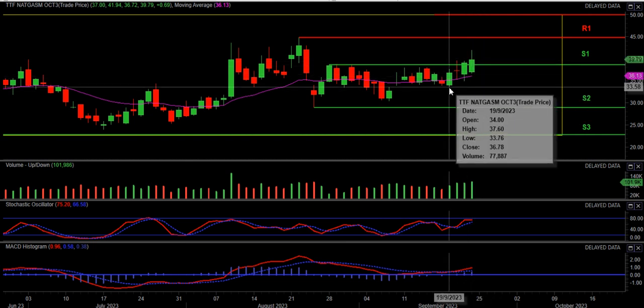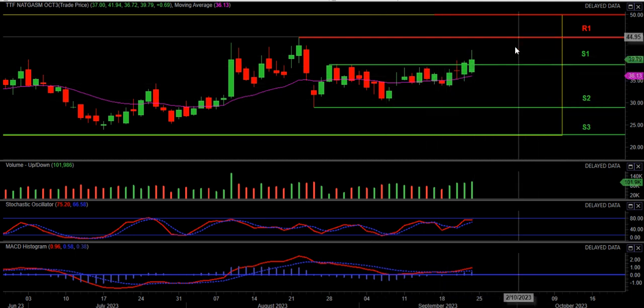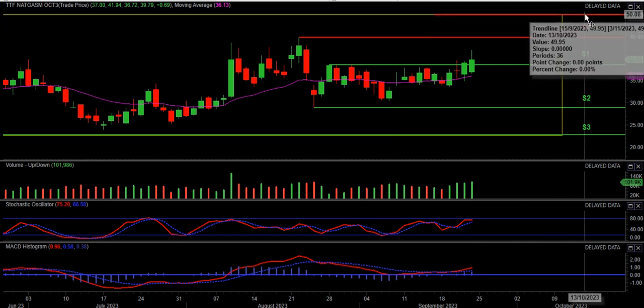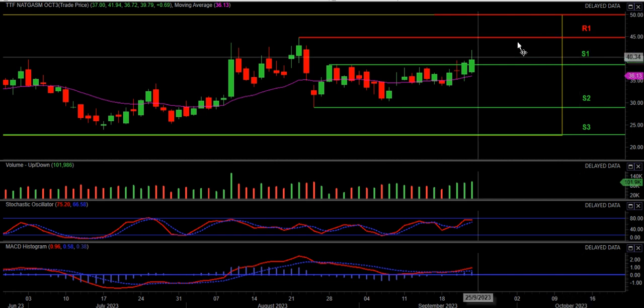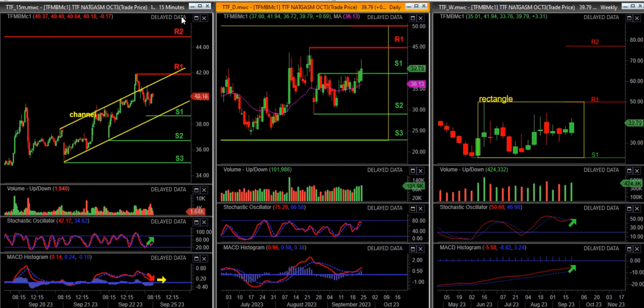And also, as long as we are staying below 33.76, we're still forming higher highs and higher lows, so that eventually maybe we'll be reaching or testing at least the upper end of the rectangle near 49.95, which is 50 essentially, an important psychological number.